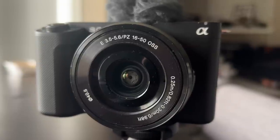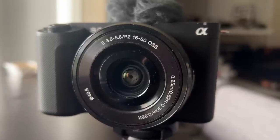The lens I'm using right now with the ZV-E1 is a crop lens, the 16-50, 3.5 to 5.6 aperture here. Not bad. I just have one lens laying around, so I just use this. But yeah, let's go ahead and see the new place. Here we go.